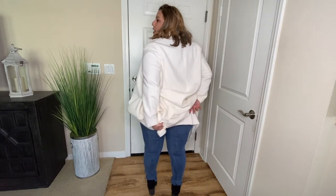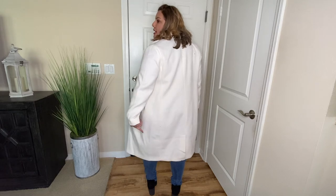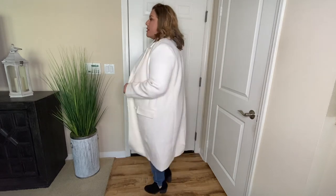It does have a part in the back. The only thing is that it's sewn together, so you're not able to see that. It does have functional pockets. I just need to unsew them as well, but they are functional in the front. This is double-breasted, so the buttons, they do close.